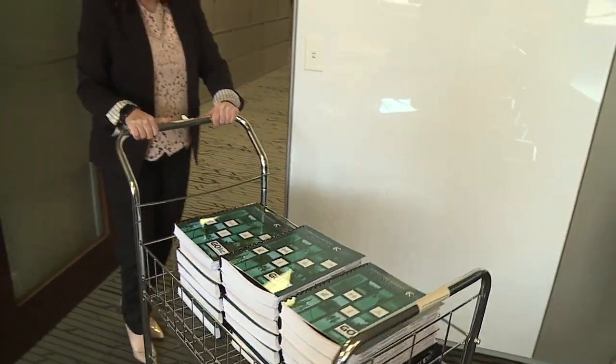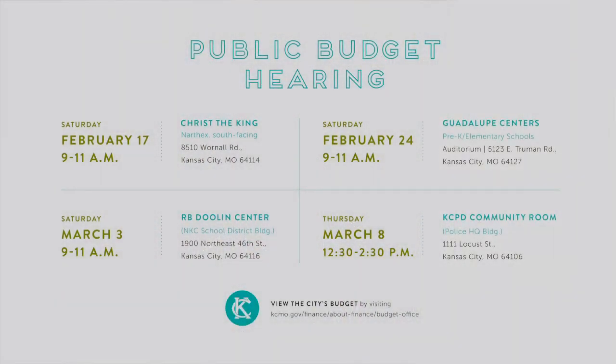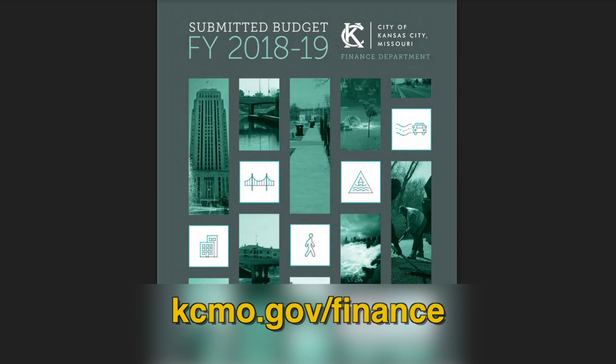we'll hear public comments. The remaining citywide budget hearings will take place Saturday, February 24th from 9 to 11 a.m. at Guadalupe Center's Elementary School Auditorium in the historic Northeast neighborhood. Also Saturday, March 3rd from 9 to 11 a.m. at the R.B. Doolin Center in the Northland, and Thursday, March 8th from 1 to 3 p.m. at the Kansas City Police Department's headquarters building in the community room, which is right downtown. The complete budget can be found online at kcmo.gov/finance.